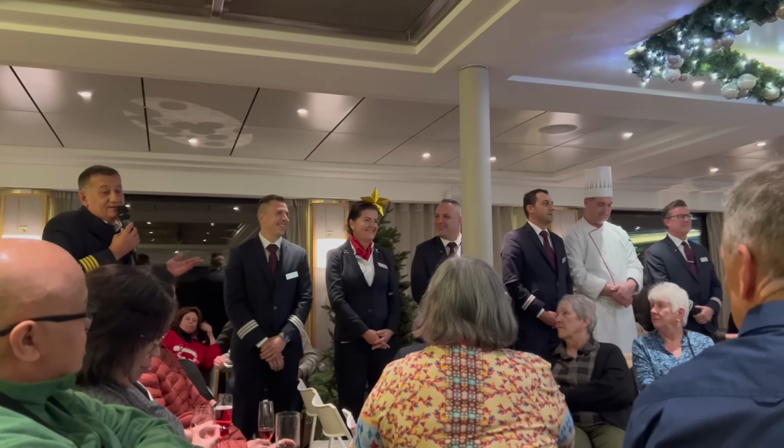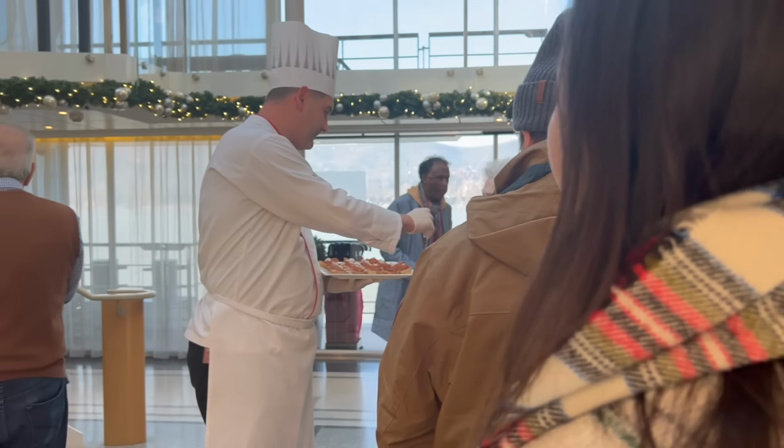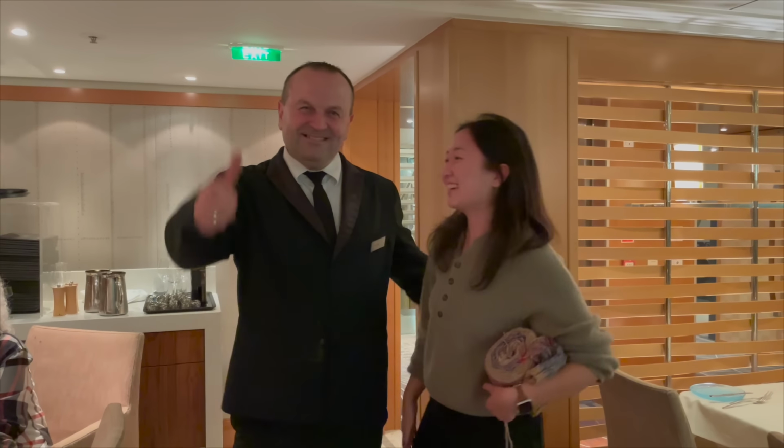We all had a great time with the staff as well. There were about 50 crew members on board, which makes the passenger to staff ratio 4 to 1, which is kind of crazy. So 10 out of 10.